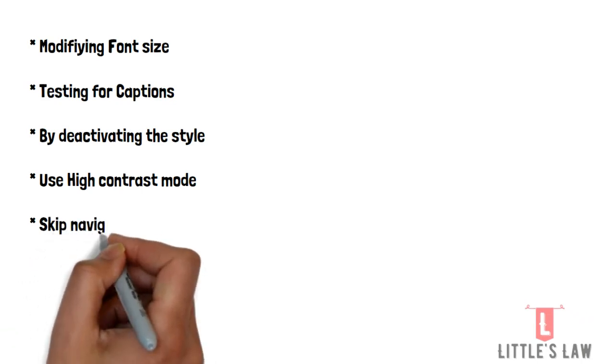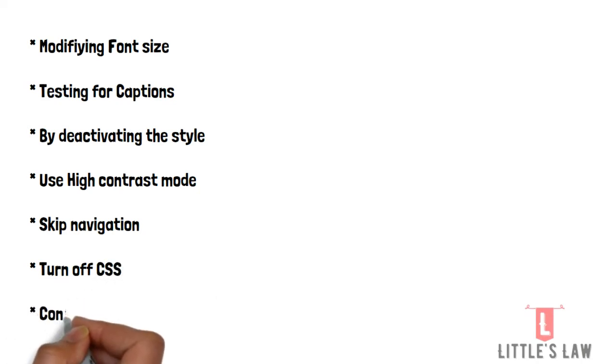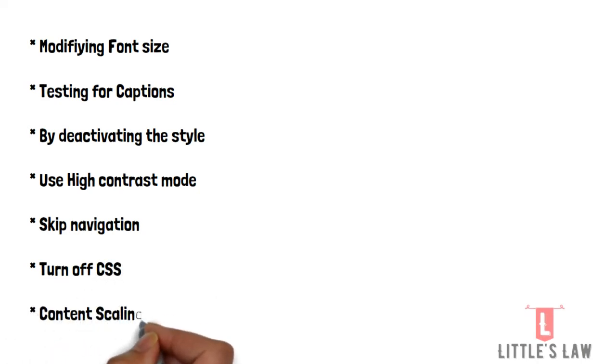We all know that while accessing an application like Facebook, sometimes the images and videos take a lot of time to load, but the captions help us understand what is in the picture and video. The third method of testing is deactivating the style. While we disable the style and test, we can check whether the content of the table is accurately lined up or not. And then we test the applications using high contrast mode.